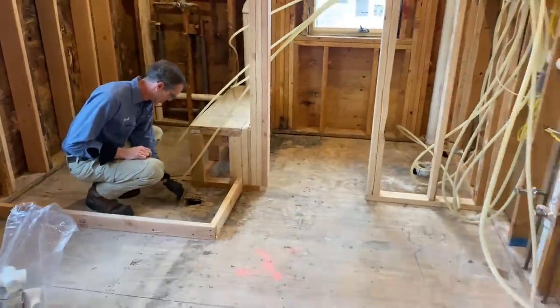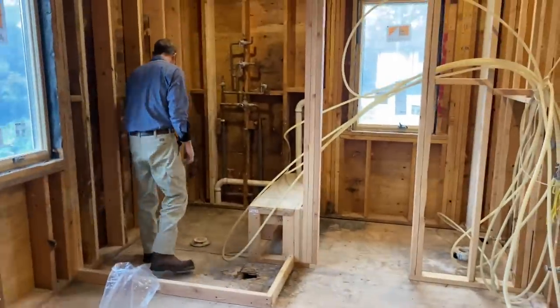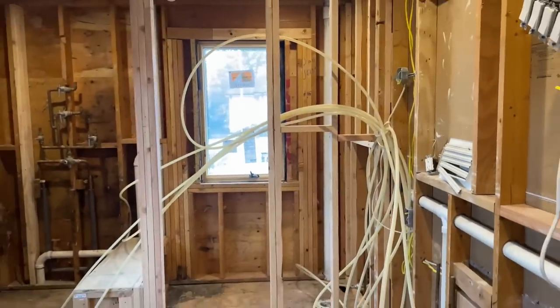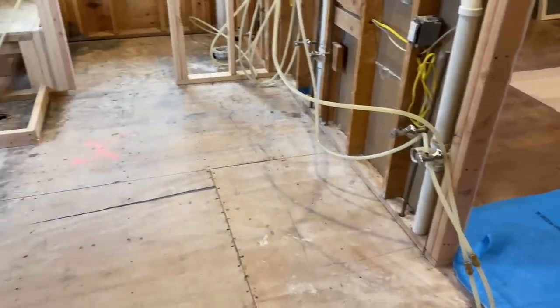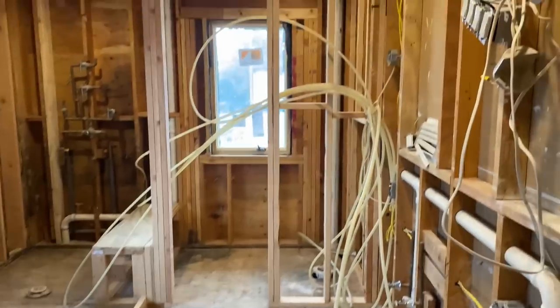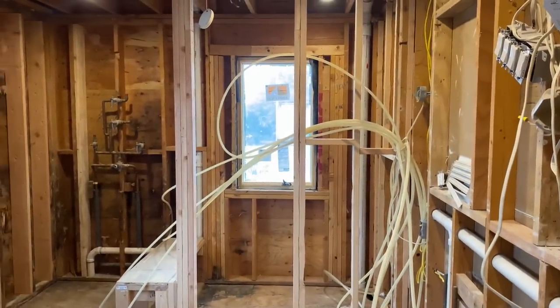All right, this is the master suite. I don't know how they did it, Mike. This tubing, this half-inch PEX tubing, you know what this was for? They actually got it off the floor without draining down the system.